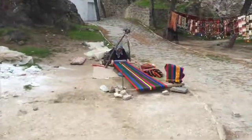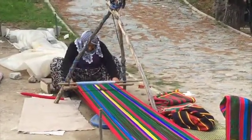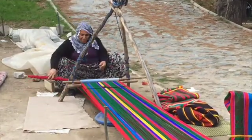We went up to the top of the city to see Alexander the Great's fortress. Up there, we also saw local people creating their crafts, as this woman was doing.